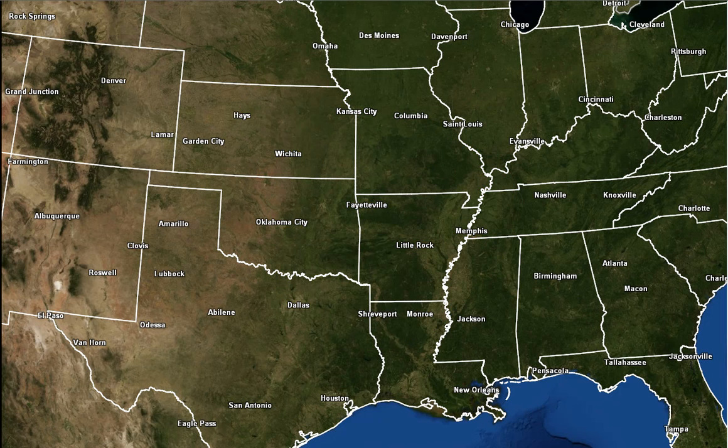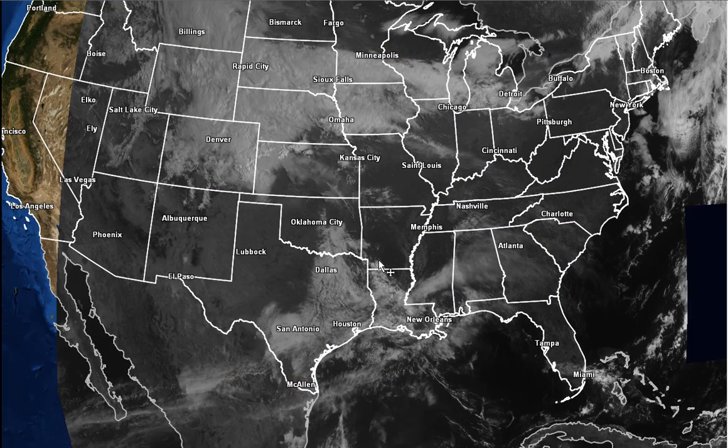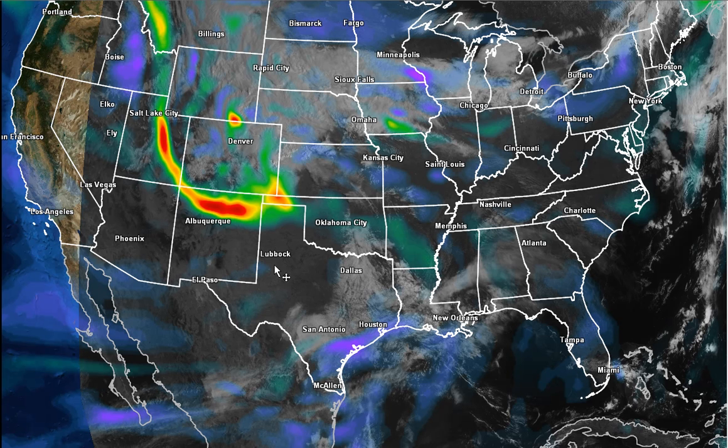We'll turn that off and turn the satellite imagery on, and kind of an interesting situation here. You can actually kind of see what's going on here. Here's our storm system. We'll talk more about that in a second. I'm going to turn a couple of things on first, though. 500 millibar vorticity. Here is our low pressure center in the mid levels of the atmosphere coming down. The surface low is starting to form right in here.